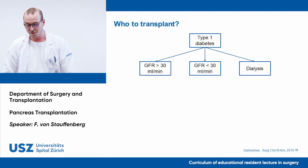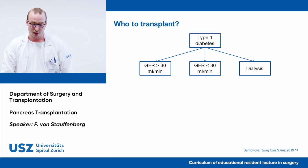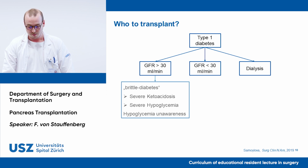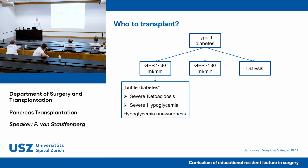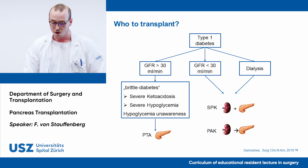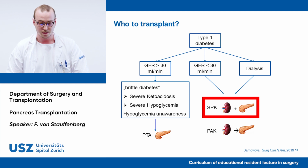As we now know about the different therapy options, we should evaluate which patient qualifies for what kind of transplantation. So if we have a type 1 diabetes patient with a GFR over 30, but he has the so-called brittle diabetes, which is especially hard to control, and there are many episodes of severe ketoacidosis or severe hypoglycemia, or we have patients with hypoglycemia unawareness who don't feel that they are hypoglycemic, then we can perform pancreas transplantation alone. If the kidney function is already impaired or the patient is already on dialysis, we should perform SPK or pancreas after kidney transplantation. But we mostly perform SPK nowadays.